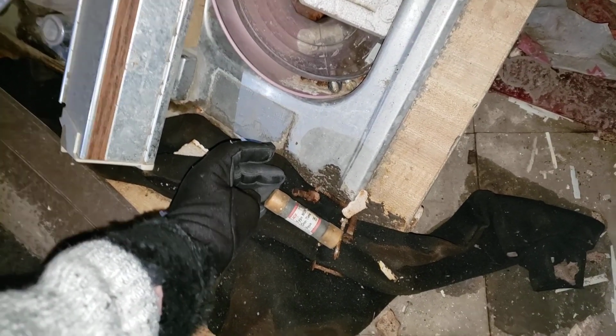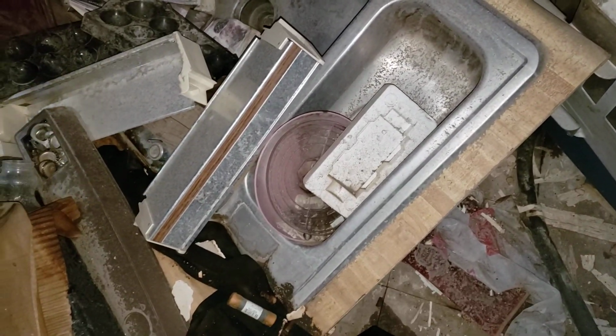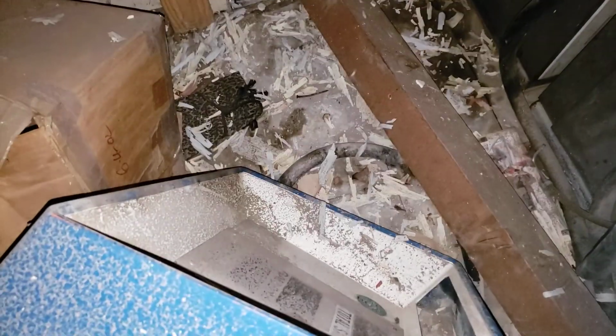A one-time fuse. That's cool. What does that mean? Like, you just turn the box on and it just pops? It's a fuse that you can't fix. You just have to replace. Ew. Oh my gosh. Oh, that's cool.